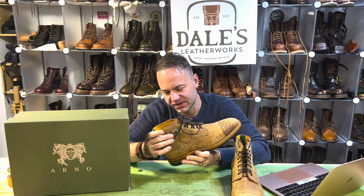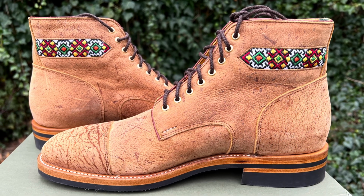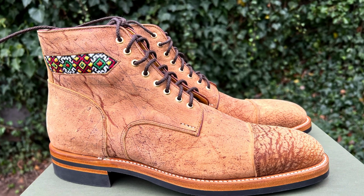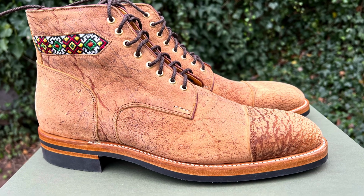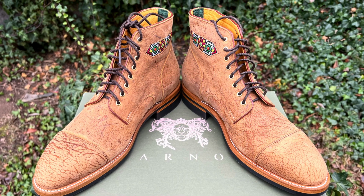And then, yeah, the embroidered inlay is very beautiful. It's got really unique patterning, like diamond patterning. There's whites, blacks, greens, oranges, yellows, reds. Yeah, it's really quite intricate and beautiful. And then we've got all eyelets all the way up, no speed hooks, an ARNO inlaid branded heel seat in there, ARNO 9.5, and on the inside of the tongue it says only the finest will do.